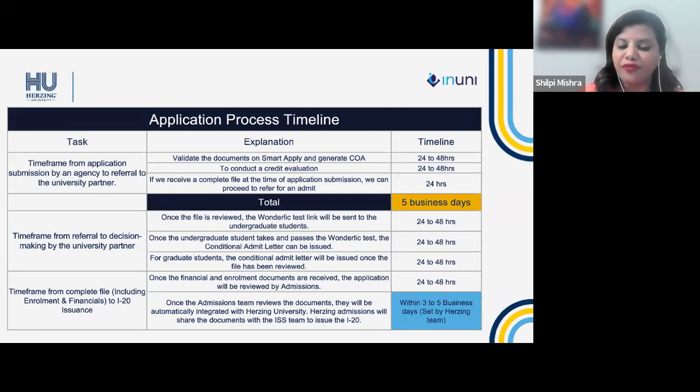And once the admission team reviews the documents, they will be automatically integrated with Herzing University. Herzing admissions will share the documents with the ISS team to issue the I-20. And that comes within a minimum of 3 to maximum of 5 business days set by the Herzing University dedicated team. This is the turnaround time for each stage, which we are maintaining if the documents are within the time frame and complete. And if you have any queries, we have all the dedicated team members across India, and we will be supporting you for the same. Next slide, please.